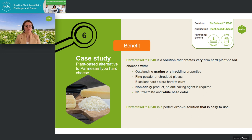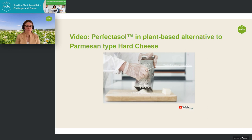Let's better understand it from a video. We also have a video that is showing the capabilities of D540 in a Parmesan type of hard cheese. And please keep the sound on because we would like you to hear the sound of grating.